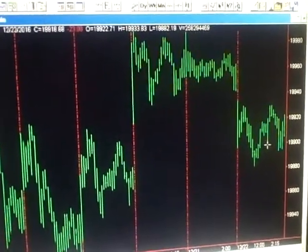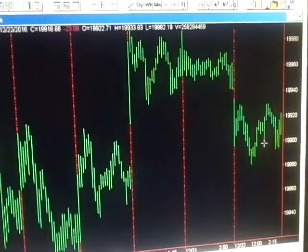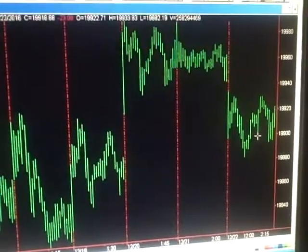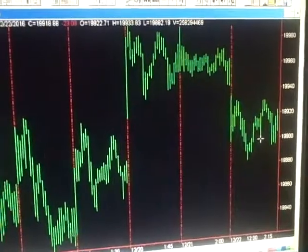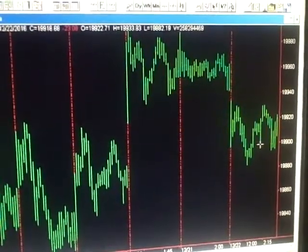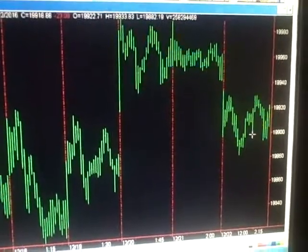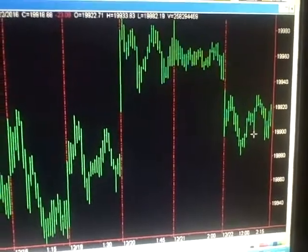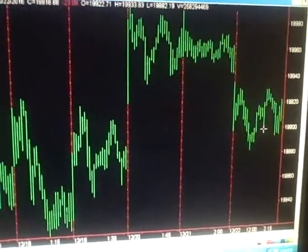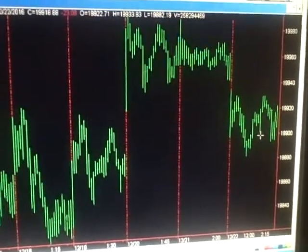This 20,000 barrier is proving somewhat elusive. We've gotten twice within 13 points of it, and yet it acts like it wants to back off. So we'll just have to see. I'm sure it's going to go through it, but I'm beginning to wonder if we're going to get through it before the end of the year. We'll just have to see.